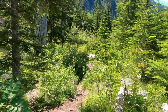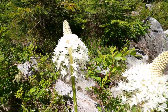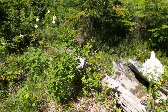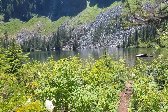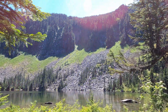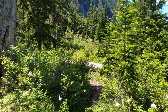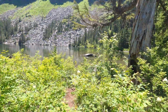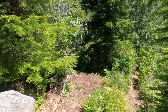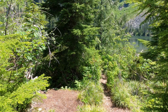Oh wow, look at these little flowers. Neat. These are pretty cool too. I mean, look at that. I don't know what they are. They come out of the grass. It almost looks like a yucca, but it's not. Wow. So neat. So that's where we came from. Oh, I really want to go down here, but I don't want to risk it yet.